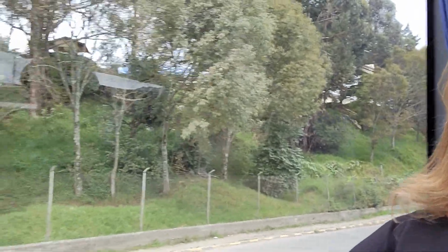So you can see that the bus doesn't have a lot of people on it. Pretty empty today. But this is the main mode of transportation for most locals. So we're going to go ahead and take the bus. It's a little bit longer, probably 20-25 minutes longer than taking a taxi, but it's a lot cheaper. So let's just see what we see.